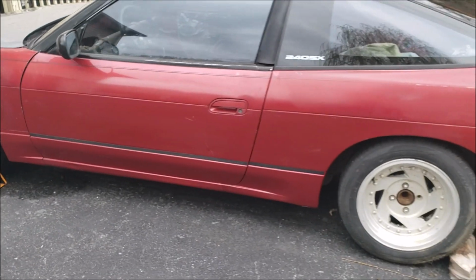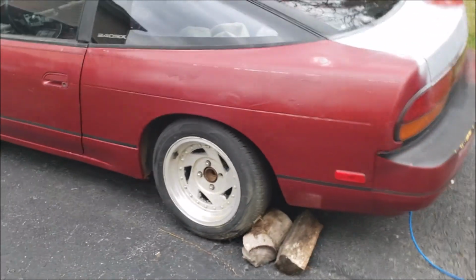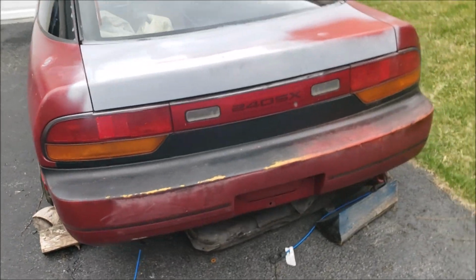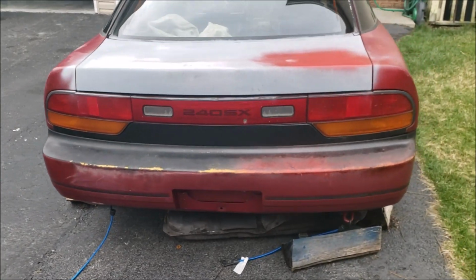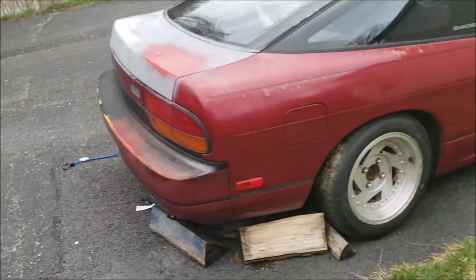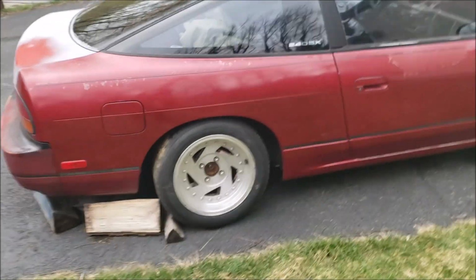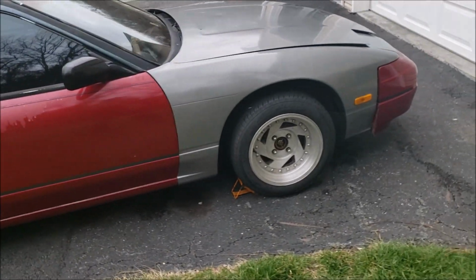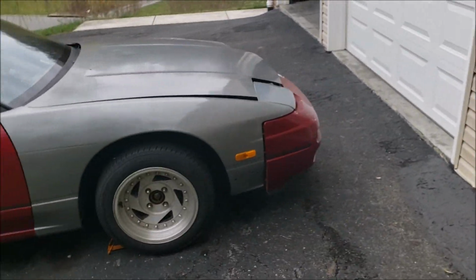Going along, you can see there's no major problems. It's got a little bit of body damage, but nothing super out of the ordinary for a 240. All the holes have been patched, which may make it difficult to get street legal with the third brake light, but we'll figure it out. The fuel tank has already been dropped. It's just sitting underneath the car right now, making way for a fuel cell. And again, nothing but some fading paint and things on this side to cause problems.